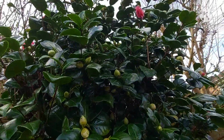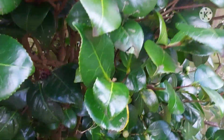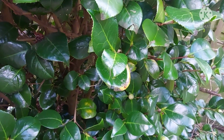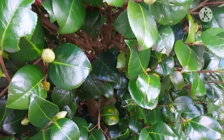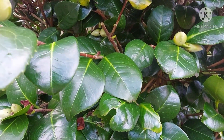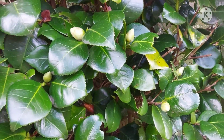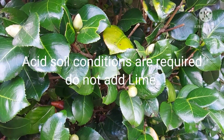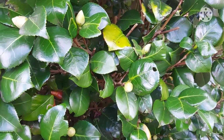So this is my camellia. I've had it about 7 years now. Started off in a pot, quite a juvenile plant, and then I decided to plant it, oh gosh, can't remember how many years ago. Popped it into the ground, put plenty of ericaceous compost in there because these plants like acid soil conditions, so you don't want to be adding any kind of lime to the soil if you're planting camellias. Similarly for rhododendrons as well, you want to be adding ericaceous compost, and that's what they thrive on.